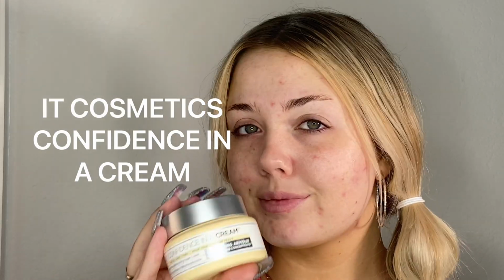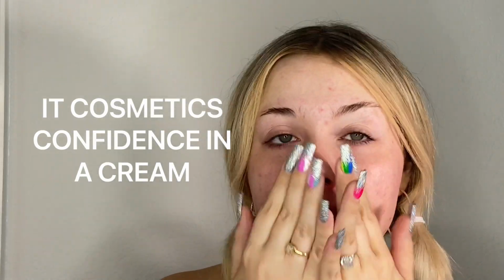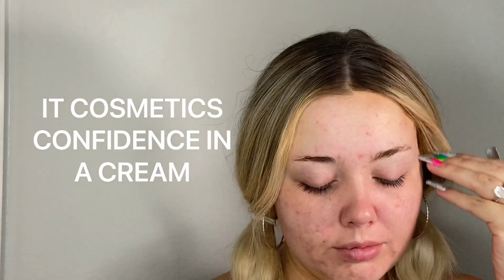so keep on watching. I'm gonna start by prepping my skin with this IT Cosmetics Confidence in a Cream. I love this cream because it is so rich, moisturizing, and thick. It just really helps me prep my skin.